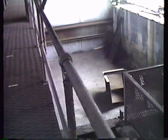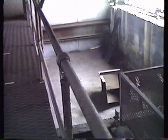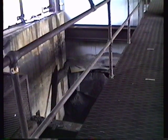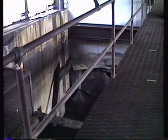Okay, this is the top of the low pressure boiler silos, and these have all been filled in with ash and clinkers and have a concrete cap put over them. This over here, you can see this big hole. This is the hopper that collapsed downstairs. That was what the big pile of ash was down there. This is where it came from.